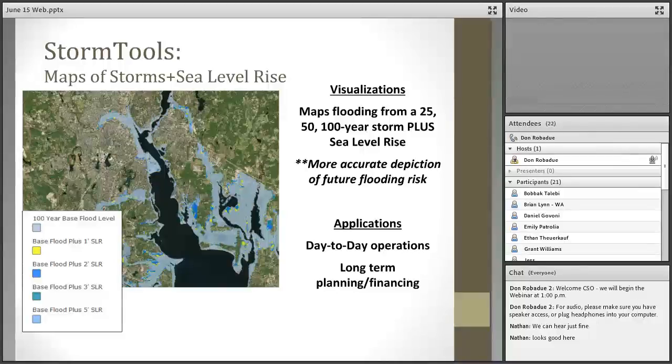As I'll discuss later, one of the things that we've done in our program is we've adopted the NOAA high curves. The NOAA estimate for our area of the country is 6.5 feet by 2100, so we rounded that off to a 7-foot layer. We also have not just the 100-year, because in our coastal engineering we have different design lives for various aspects. So we have 25, 50, and 100-year recurrence level storms along with those sea level rise scenarios.